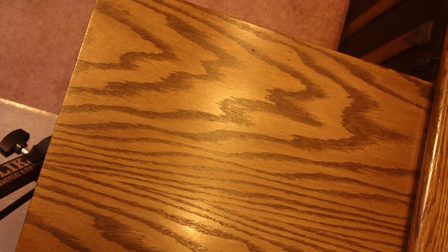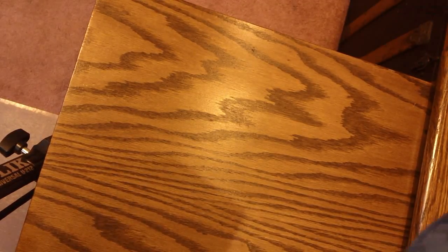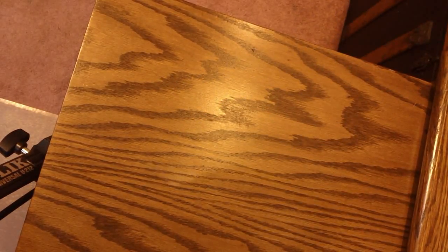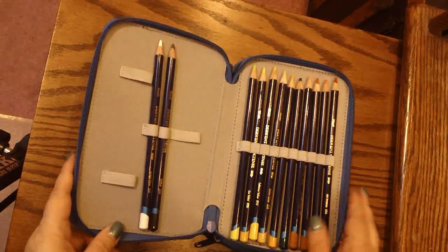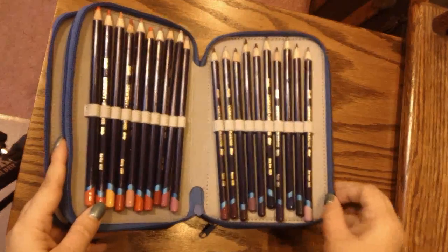And this case holds, I think, 72 pencils. I got quite a few of these smaller cases that hold 72 pencils. And they are in here like a book. Now these are, what do I have in here? This case here holds my Ink Tents. And as you can see, it opens up like a book. I've already put my pencils in it because I've been using these.